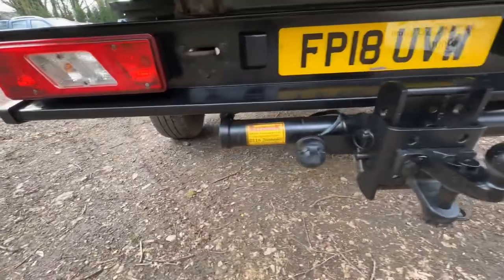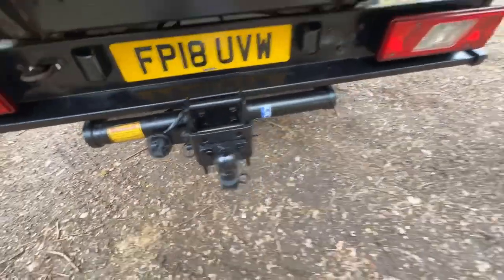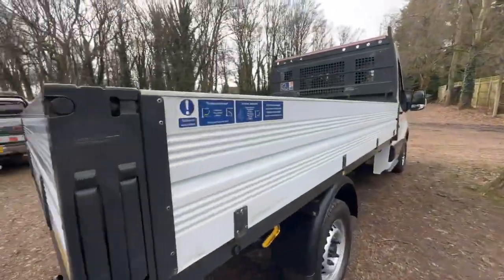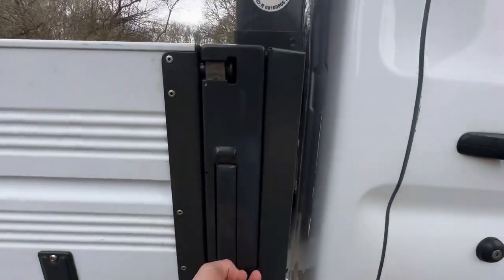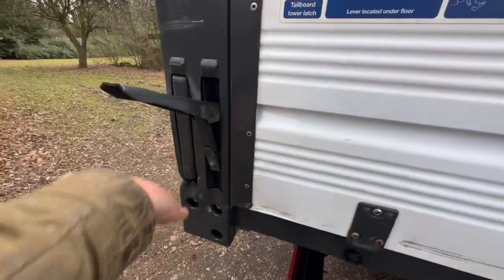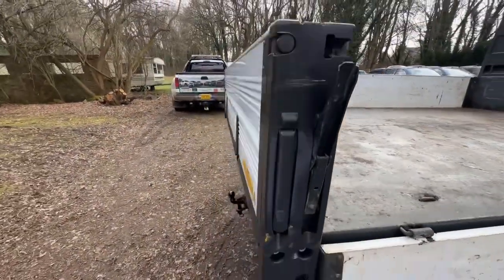It's got a tow bar on it. Earlier style electrics, doesn't look like it's had a hard life. Not like it's towed anything, to be fair. And then driver's side light again, nice and tidy, as you can see. So this side, that one's nice and easy again. Again, that one's a little bit stiff, but it works all right. Again, it just needs a bit of oil.